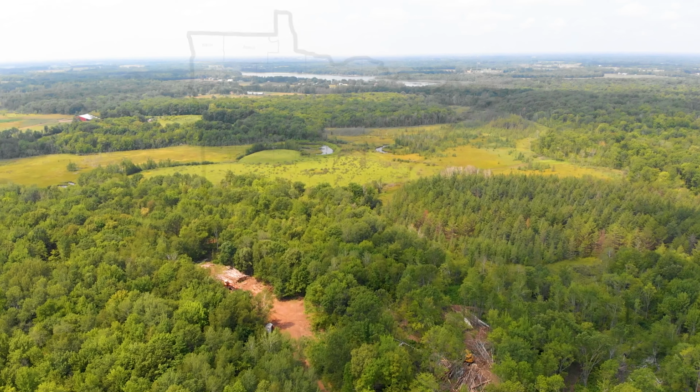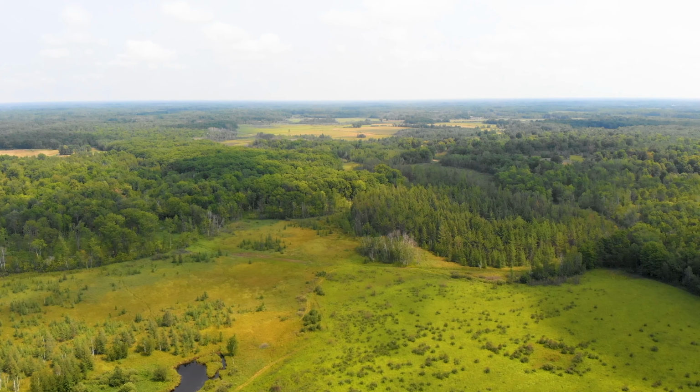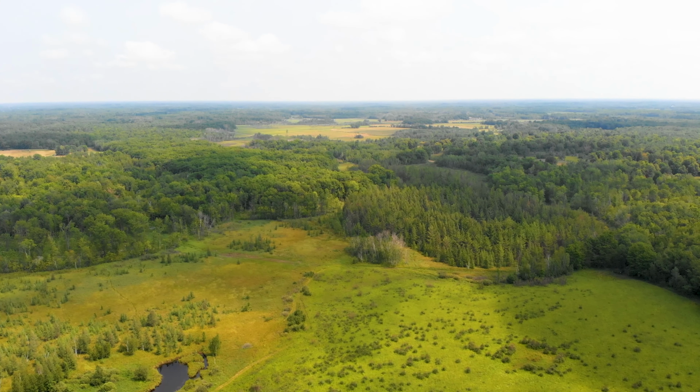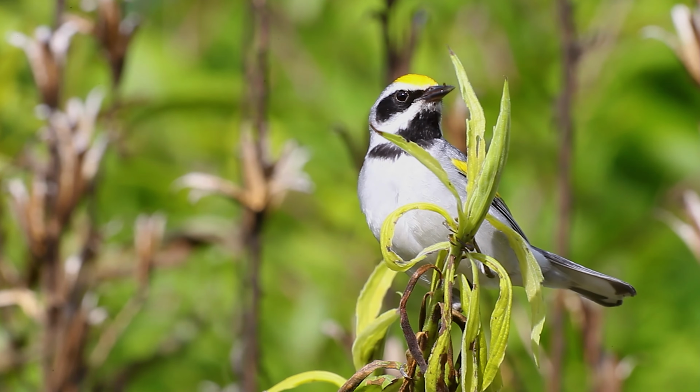What we wanted to do with our place kind of evolved. At first, we just wanted to get away from the city. And then eventually we were like, I think we can be farmers and be respectful of the land as well and improve it. Currently we're doing this golden-winged warbler project.